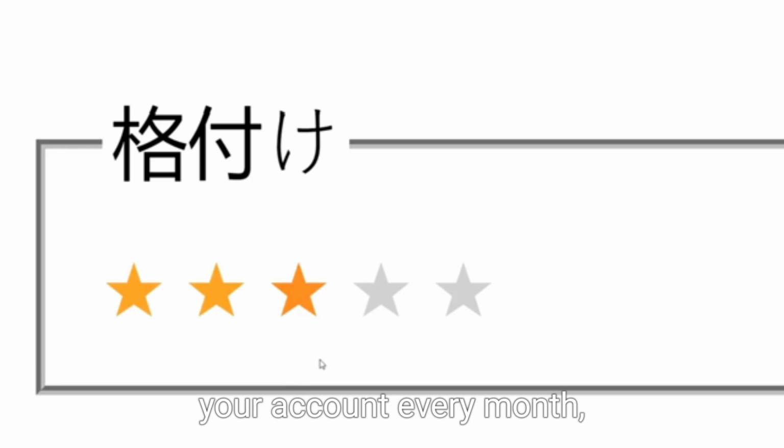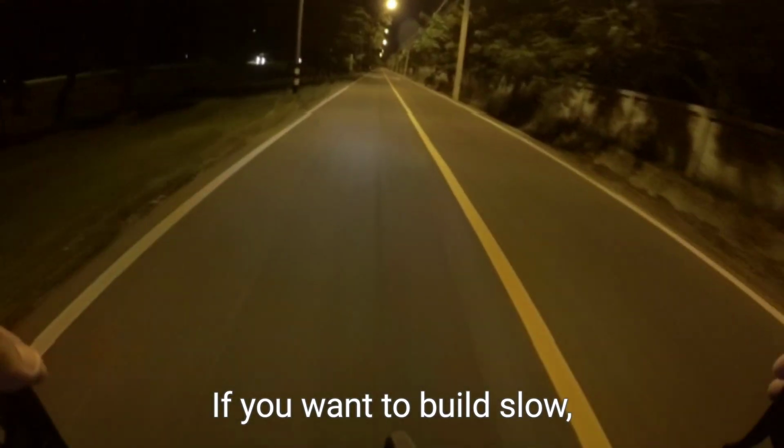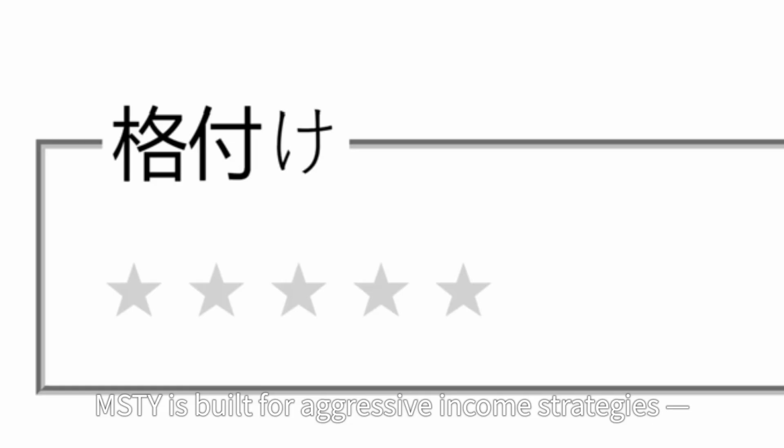Is MSTY right for you? If you love seeing cash hit your account every month, and you don't mind big ups and downs, MSTY could work. If you want to build slow, steady wealth or hate volatility, this is not for you. MSTY is built for aggressive income strategies, not for retirement or stability.